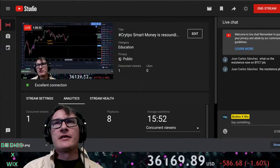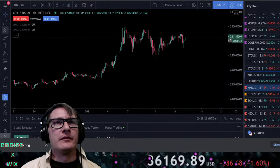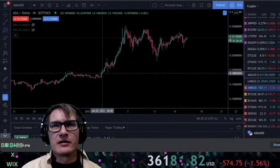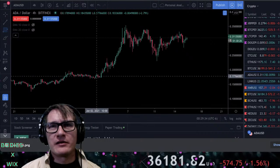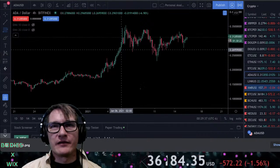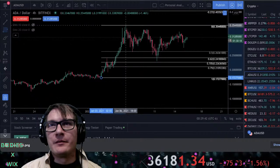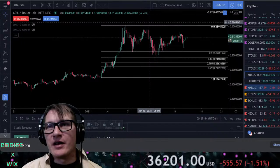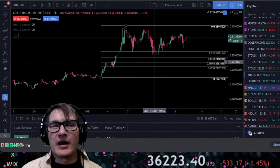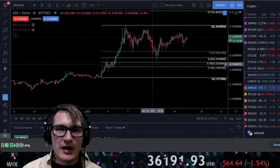All right, so we're going to check Cardano. And fib retracement. I see it right here. You see this, like I was talking about? Where it goes down and then boom, it takes off. Right here it is. So there's the bottom. We're going to go to the top. Where does it retrace to? Almost the 70.5. How many times do I have to say it?